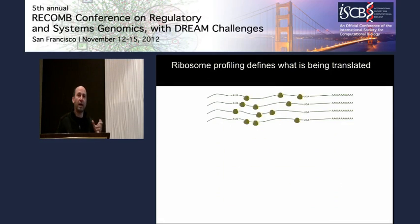So all of that, though, has been getting a scalar, a single number for each gene. But of course, intrinsically, from a profiling experiment, you get position-specific information, and that's really part of the beauty of it. And what this lets us do is ask more detailed, more in-depth questions, including what actual parts of messages are being translated into polypeptides.